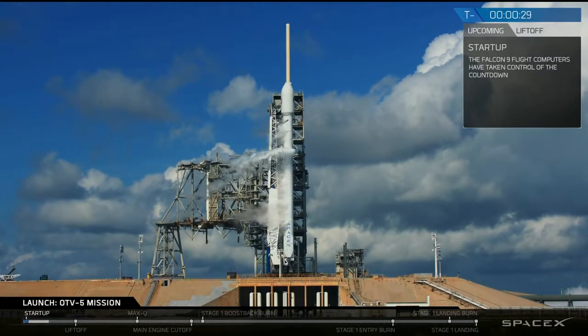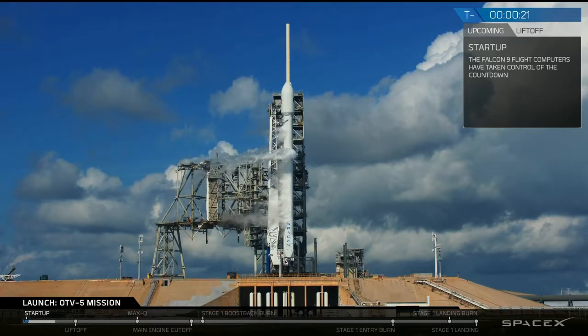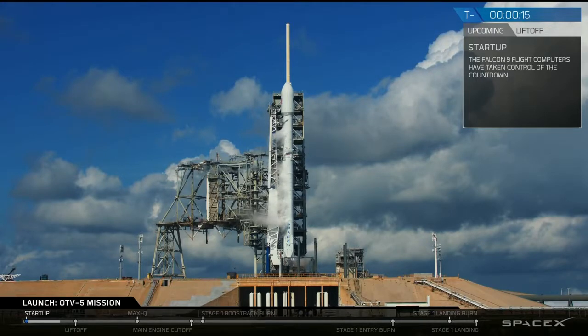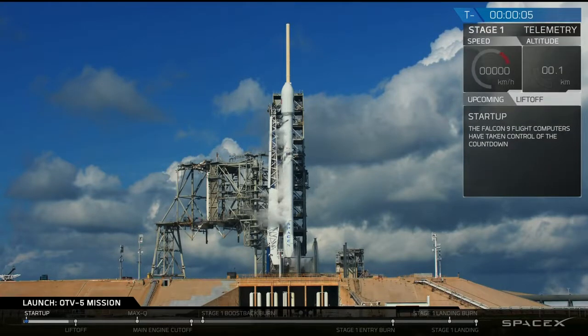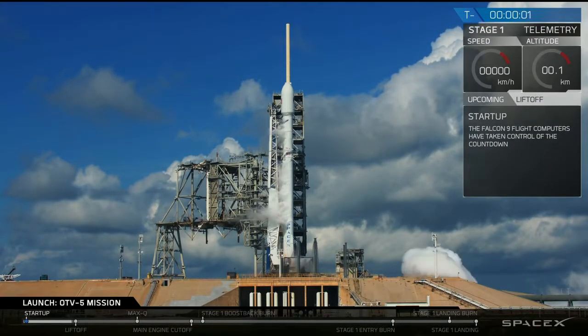T-minus 30 seconds. Stage 1 pressing 2, liftoff pressures. Falcon 9 is configured for flight. T-minus 15 seconds, standby for terminal count. 9, 8, 7, 6, 5, 4, 3, 2, 1.